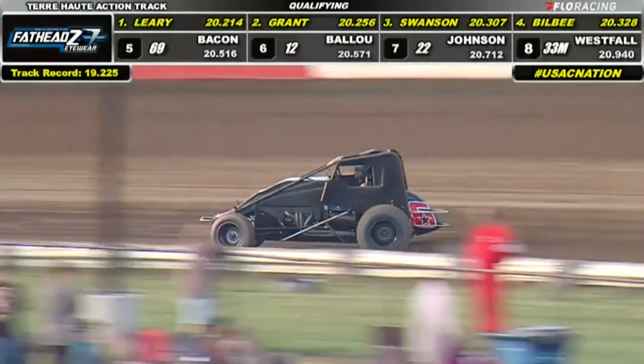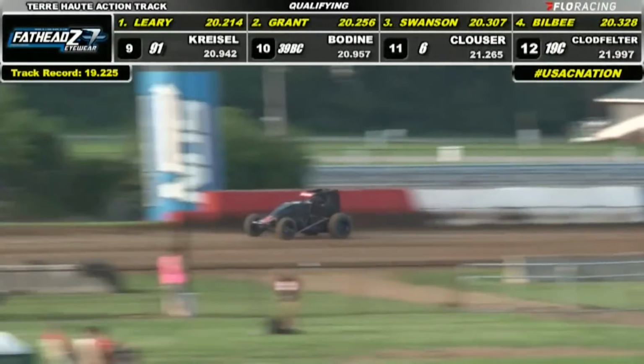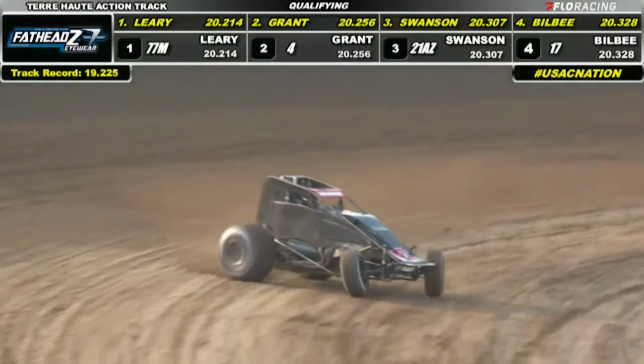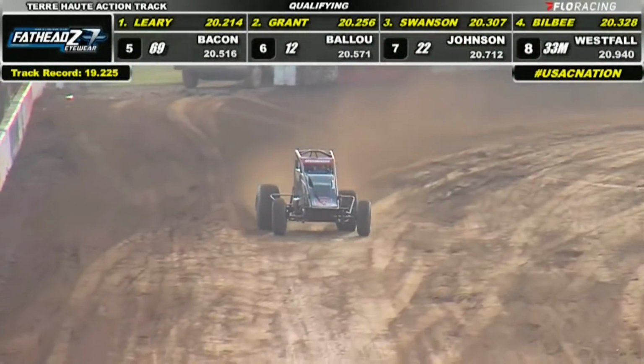Klauser's first lap is a 21.265. That puts him 11th quick. He's made 37 previous USAC National Sprint Car starts. He's the former USAC UMARA Pavement Midget Champion many years ago.